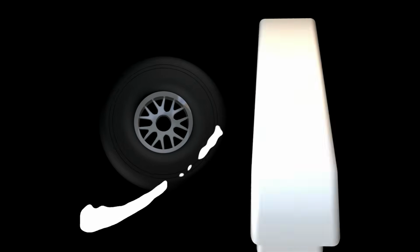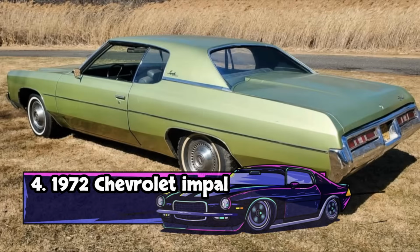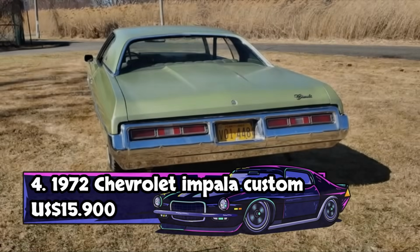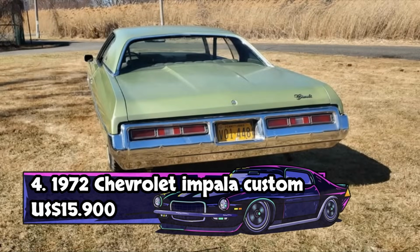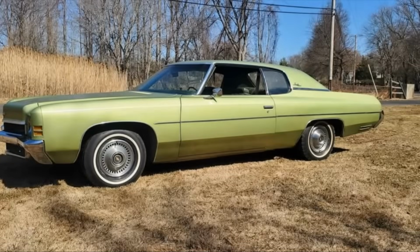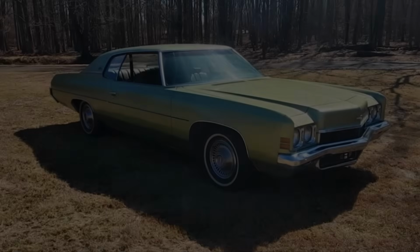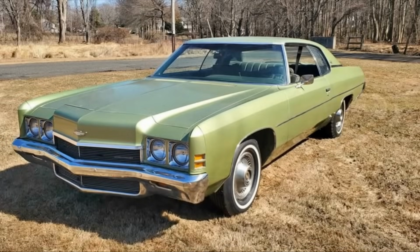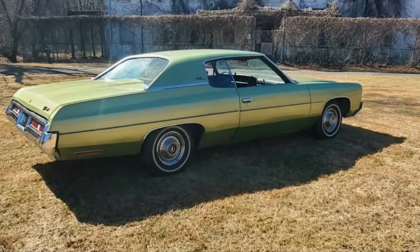Number 4. This 1972 Chevrolet Impala Custom, listed for $15,900, is a remarkable survivor that has retained its original character and integrity throughout the decades. Located in Oakhurst, New Jersey, this full-size Chevy was recently pulled from a garage in Pennsylvania where it had been parked for many years, emerging with only 62,400 original miles on the odometer. Powered by a 350 cubic inch V8 with a 2-barrel carburetor and paired with a Turbo 350 automatic transmission, this Impala offers smooth, effortless cruising that's emblematic of early 1970s American luxury.